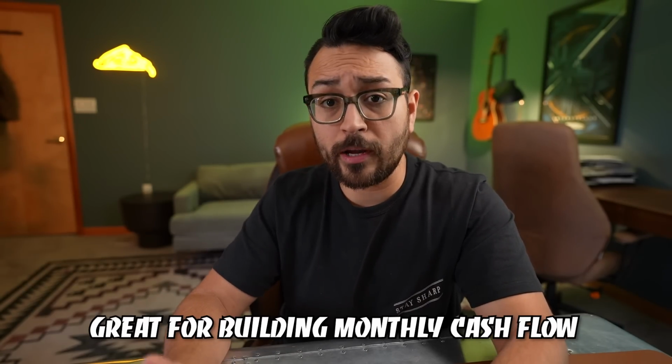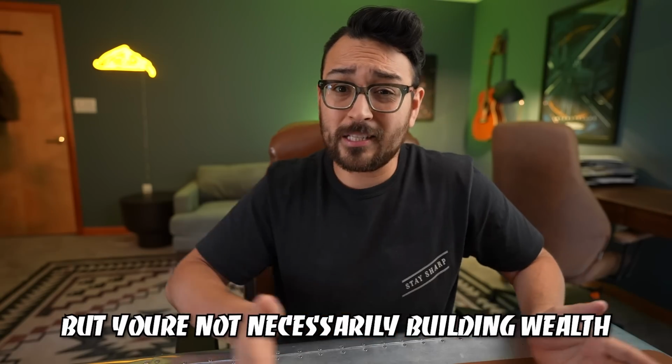The other thing I want to caveat here is that rental arbitrage is great for building monthly cash flow, but you're not necessarily building wealth. In other words, to put it simply, it can get you rich, but not necessarily wealthy. And you're on a 12-month lease. If your landlord decides to sell the building or that they don't want to renew, then your business for that apartment is over. And I want you to keep that in mind. So I think it's totally fine to start off with rental arbitrage, but I would push you to dump your profits into homes that you can acquire, buy, own, and build equity in over time.